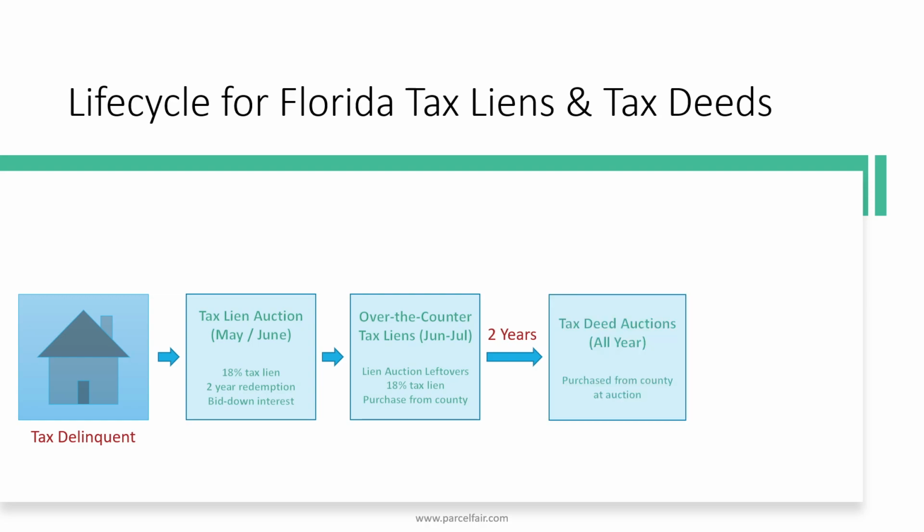So you're going to buy those from the county at auction. And then lastly, the leftovers from that go to the OTC tax deeds, which are very rare compared to these other ones. And I'm going to demonstrate that. Florida calls OTC tax deeds lands available, technically, lands available for taxes. They're very rare. Not every county has them.